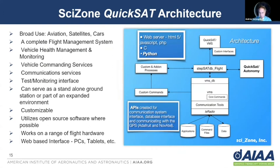The QuickSat architecture is the brains of the satellite, and it will be used for today's demonstration. It starts with the StepSat DB flight database. This is the database that stores the flight data, tracks the commands, syslog, has the data models for the satellite itself, and of course various health monitoring information.